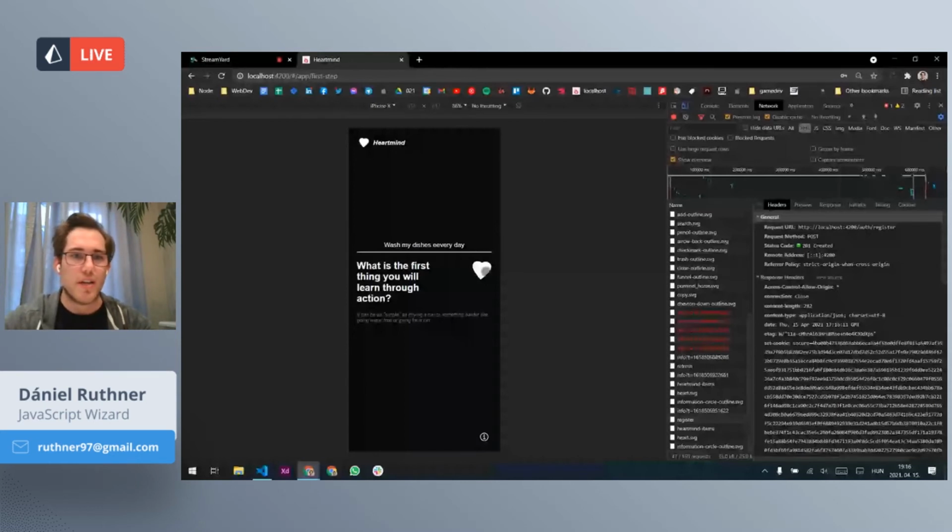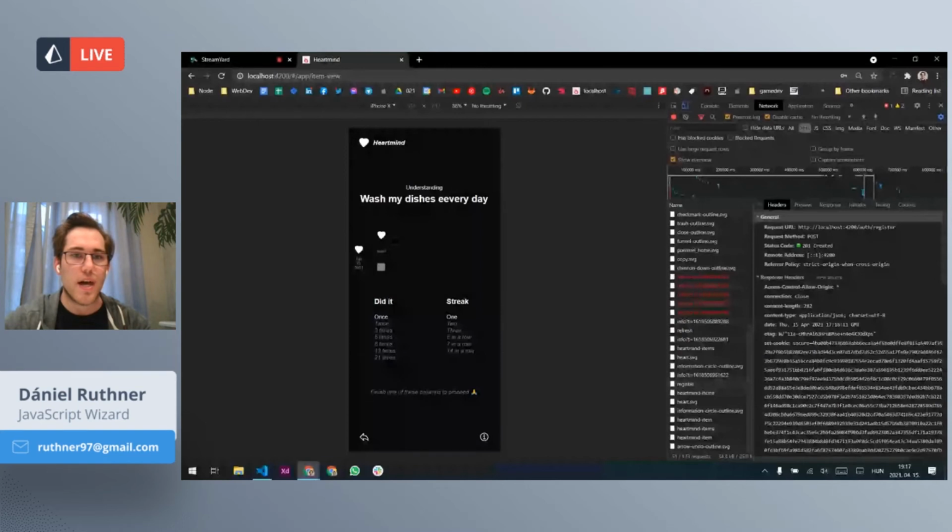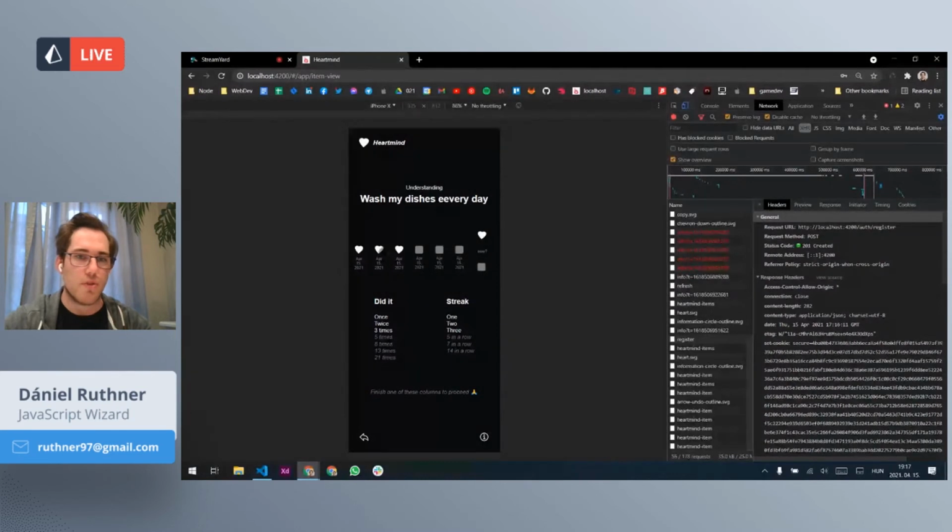And then here I can just click this little heart icon if I did it today, and I click on this square if I didn't do it. And well, it's just for showcasing, so it's pretty basic. It doesn't even check if you already entered something the same day or not. You can see the date below it, and at the bottom there are little statistics, how many times you did it, like achievements, and how many times you did wash your dishes in a row. And once you complete one of the columns, you can proceed to the next stage, which is not yet implemented.